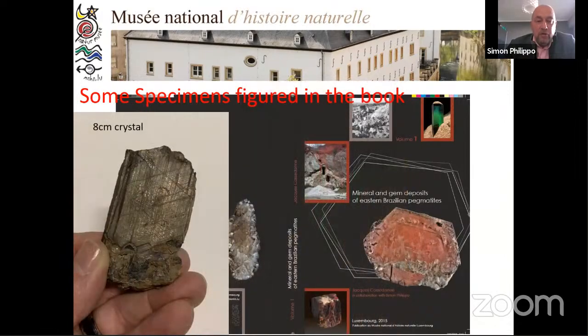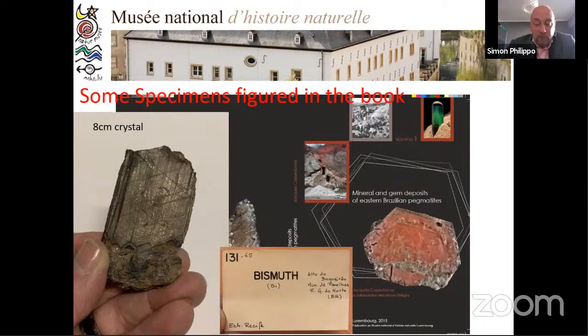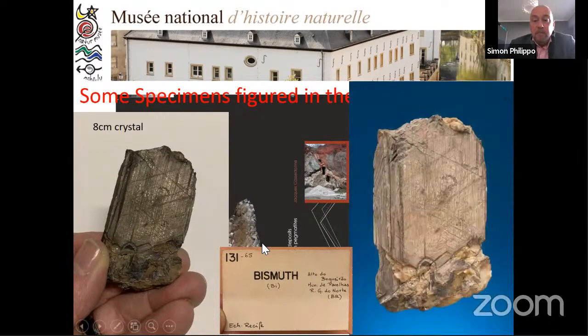This one is an incredible crystal, an 8-centimeter bismuth crystal from Brazil, from Rio Grande do Norte, from the Boqueirão mine. We know very good crystals from Germany. There are also a few other crystals, but a crystal like this one, for me, it's a killer. It's one of the best bismuth crystals from all over the world. And it's a bismuth found in a pegmatite.